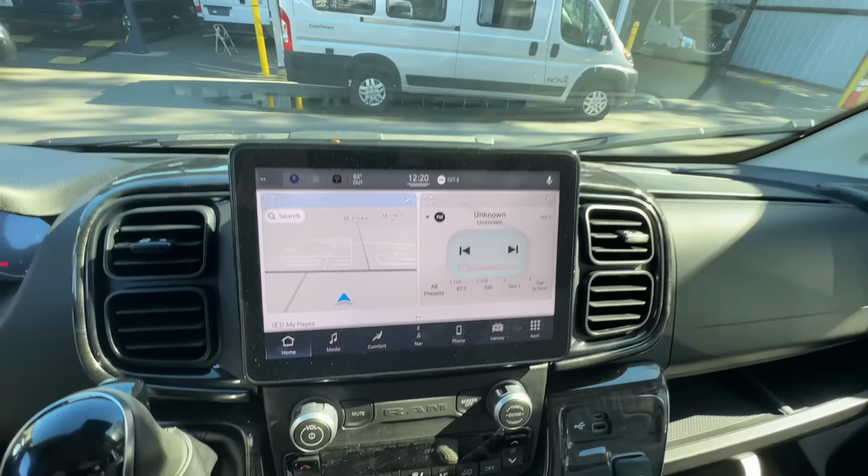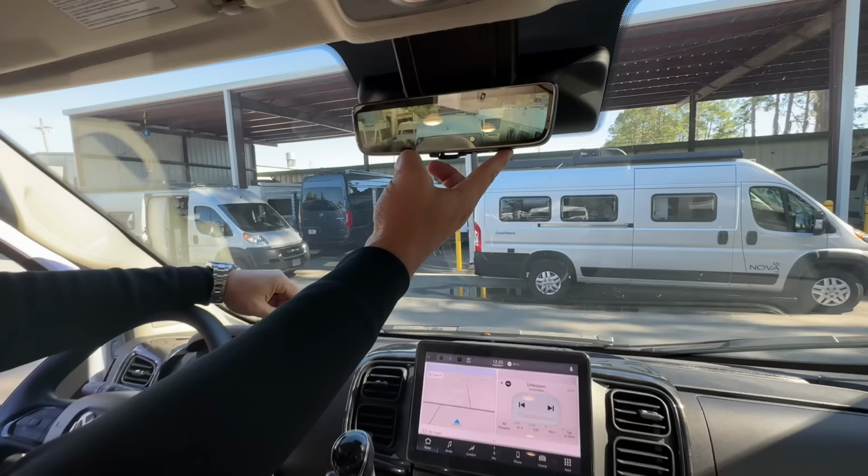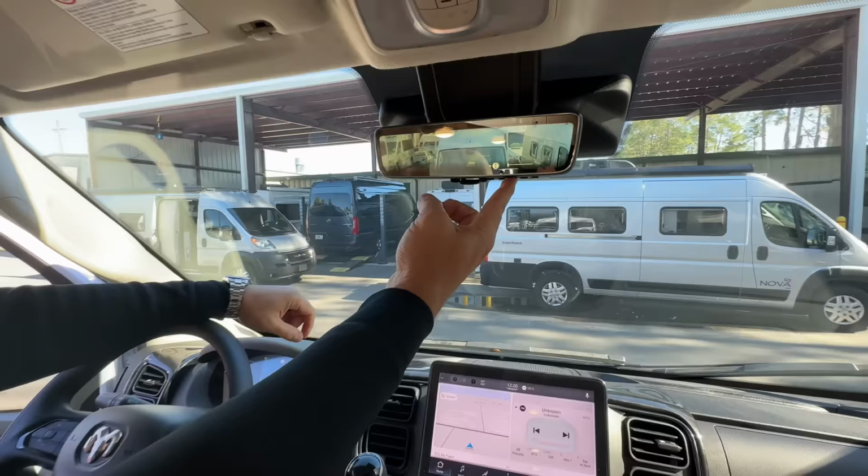This is also pretty neat in the ProMaster. This is a digital rear view mirror. If you don't like it, you can just have a normal rear view mirror, but the digital gives you, you know, you can change it, and you can see in the back, you can move it down so you can see, move it up. So really, really cool thing there.